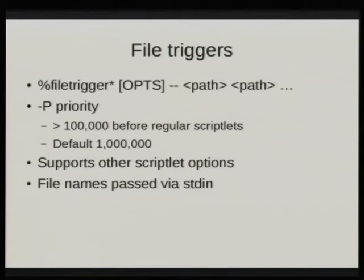You have the normal trigger, file triggers, which are basically, no, okay, there's only after the files are laid down. So if you're a core package which is installed before bash, you probably need to use Lua. But maybe if you're that core, you can do without file triggers. I don't know. Maybe you have other things to do. But for those cases, you will need Lua.